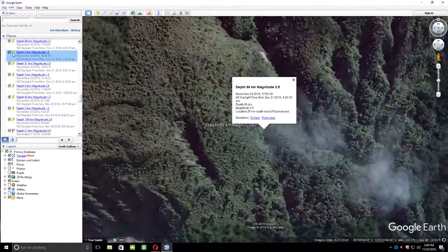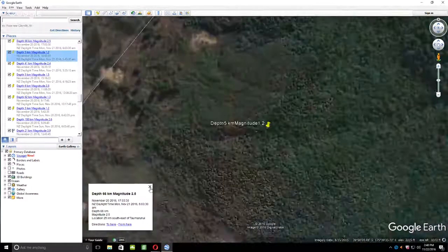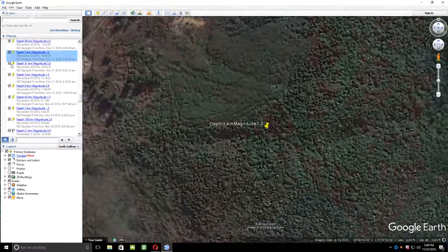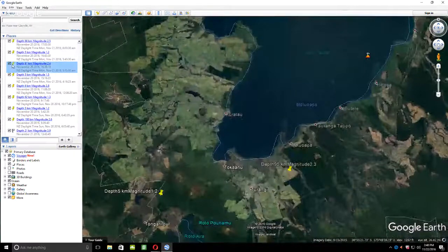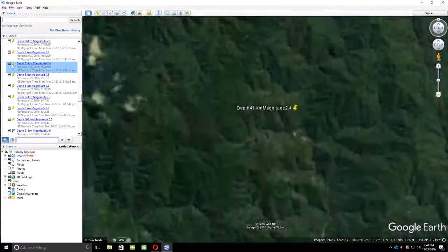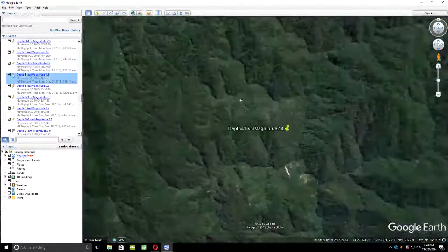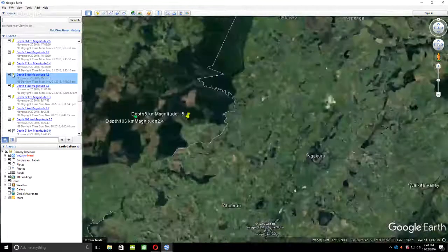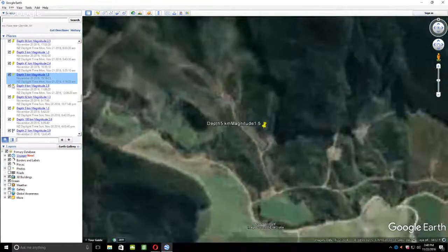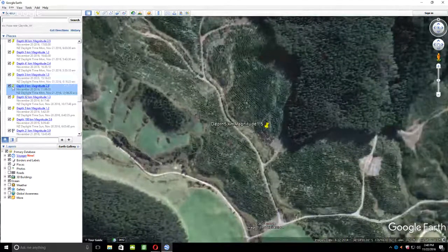1.2, and it was 5 kilometers deep. The next one was a 2.4, and it was 41 kilometers deep. And this is North Island. The next one was a 1.5, and it was 5 kilometers deep. The next one was a 2.8, and it was 6 kilometers deep.